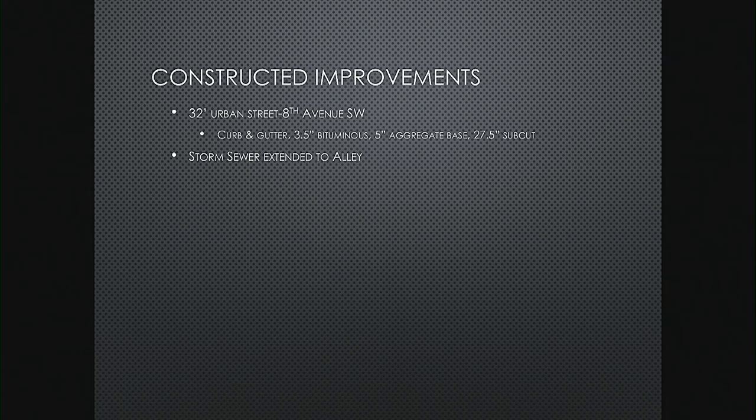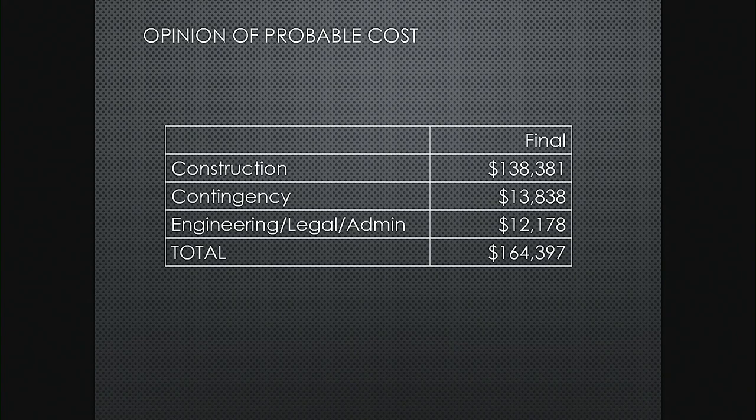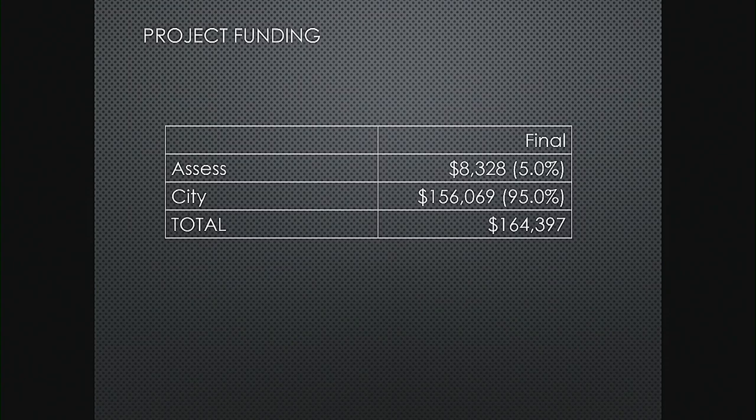Looking at the project costs, the construction, we're projecting it to be $138,381 with 10% contingency, and then engineering coming in at $12,178 for a total project of $164,397. Assessments, we are looking at $8,328 for assessments, so just right around that 5% mark. The remaining would be picked up by the city. Again, the total would be that $164,397.